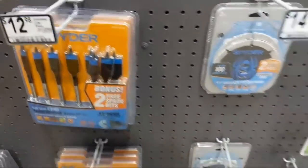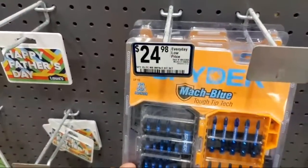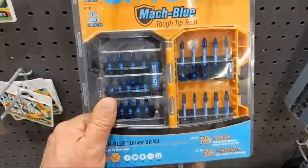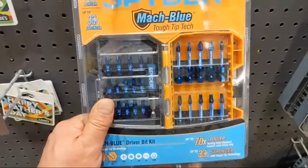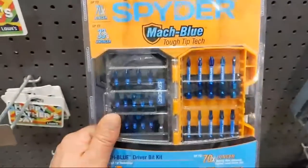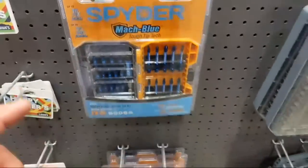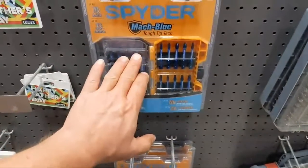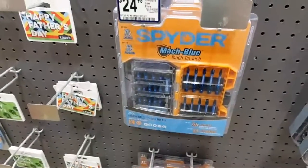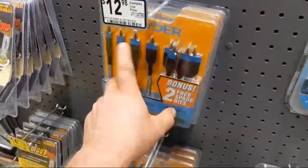Don't love these bits. Don't love them. And I've never tried these. Here's the deal. I'm thinking that I might have to try these Milwaukee bits. A lot of you have said that you've heard good things. I don't know that you've tried them, but you said you've heard good things. I might have to try these. I've never had a good experience with any Spyder products before, though, especially these spade bits. Never, no good luck with them. Don't like them at all.